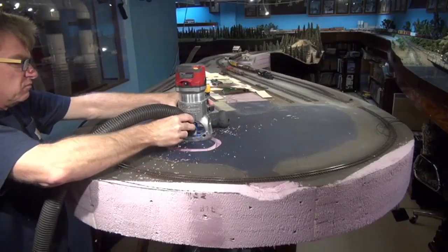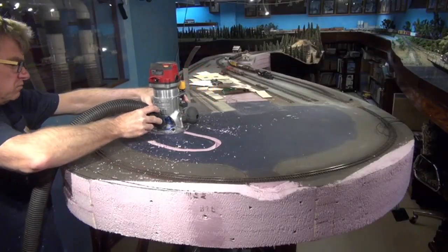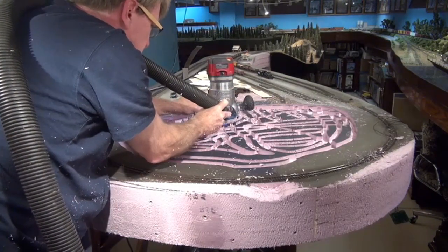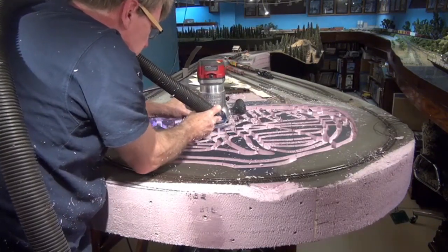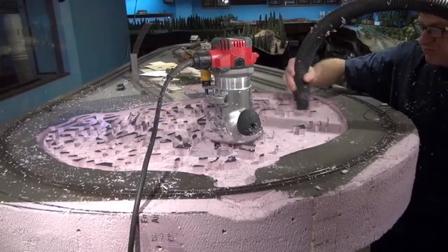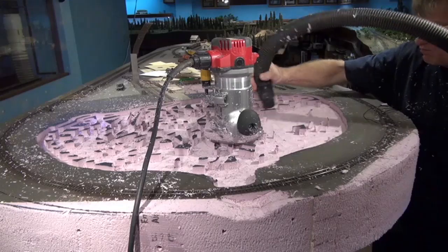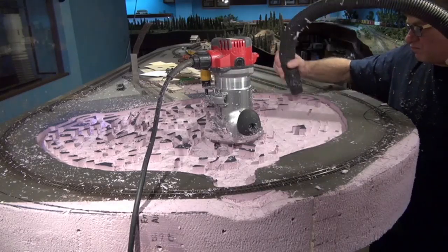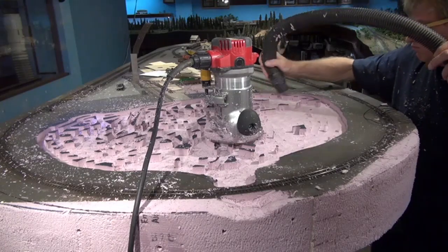Using a 3/4 inch wide straight router bit, along with a vacuum cleaner, I slowly cut the log mill sorting pond out of the foam to the depth which will represent the water's surface. I made a crisscross pattern in the foam with the router until the uncut foam pieces were small enough to break off and vacuum up to clean the area flat.